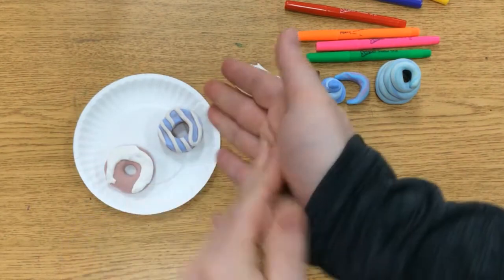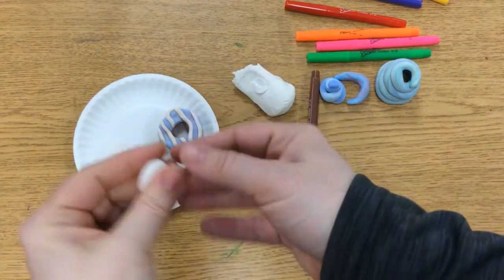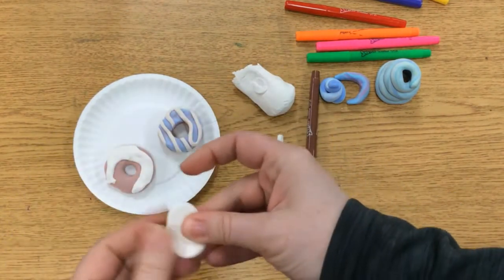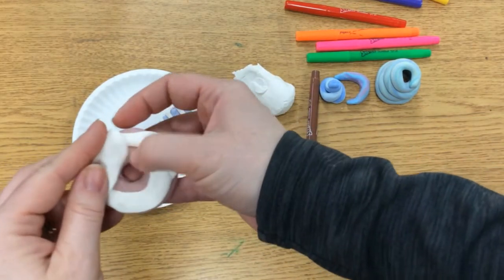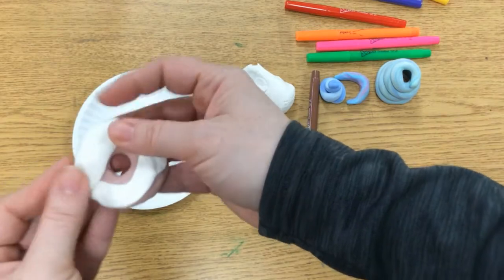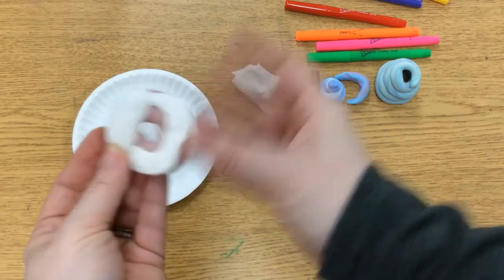So go ahead and create different types of food. I'll show you some different examples that students have made in the past as we did this lesson, and I can't wait to see what creations you guys create.